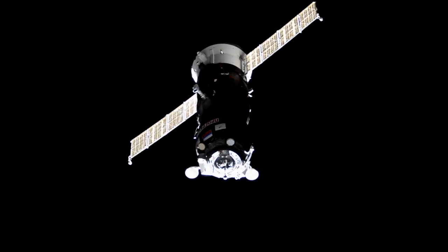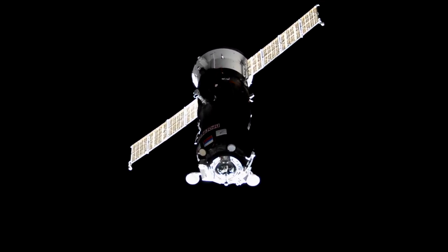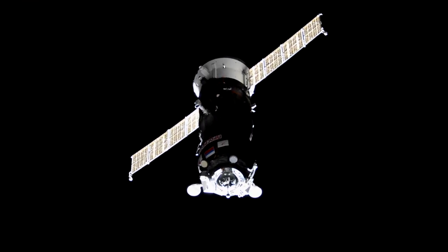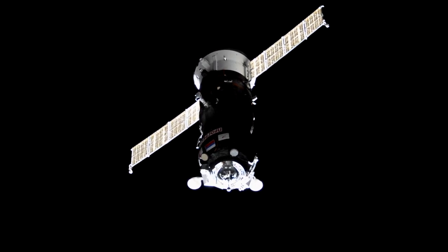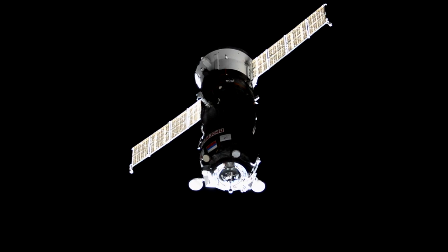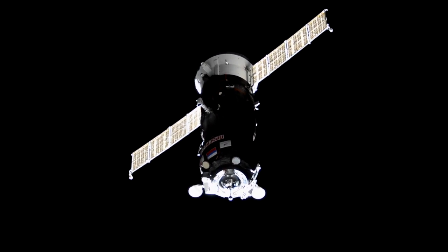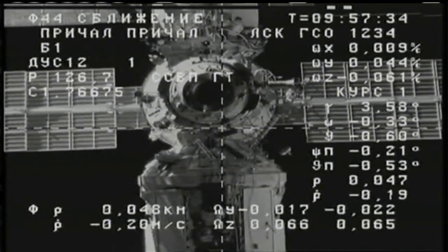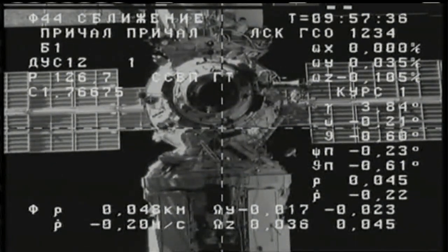Another view of Progress flying 260 statute miles above the South Pacific Ocean, now only 47 meters away from the International Space Station. Button is released, and the docking target is to the left. The docking system has now been powered up. 1 degree. Copy.